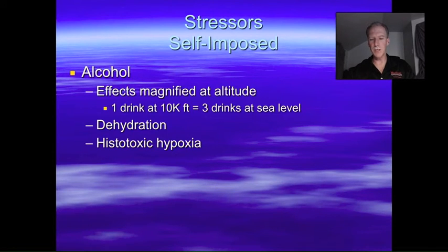Alcohol, this is the other reason we don't drink alcohol when we're working our shifts. At 10,000 feet, that's 3 times the amount of drinks compared to sea level. And again, it's all the other components that hide into it, especially dehydration and some hypoxia. A lot less expensive, 1 drink. You get 3 drinks for the cost of 1, but bad combination.